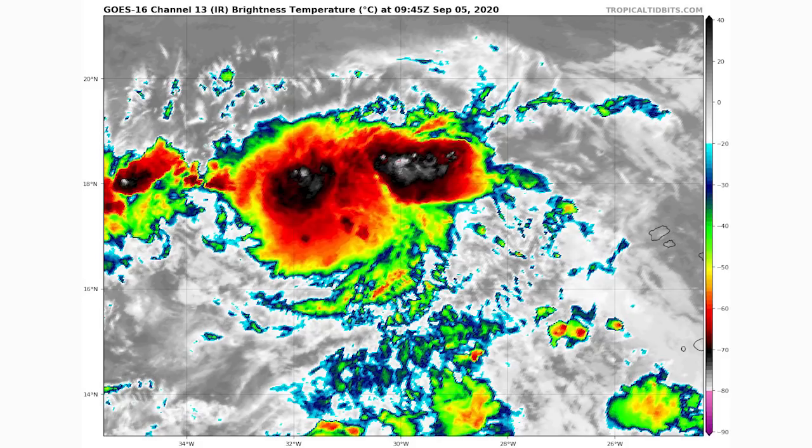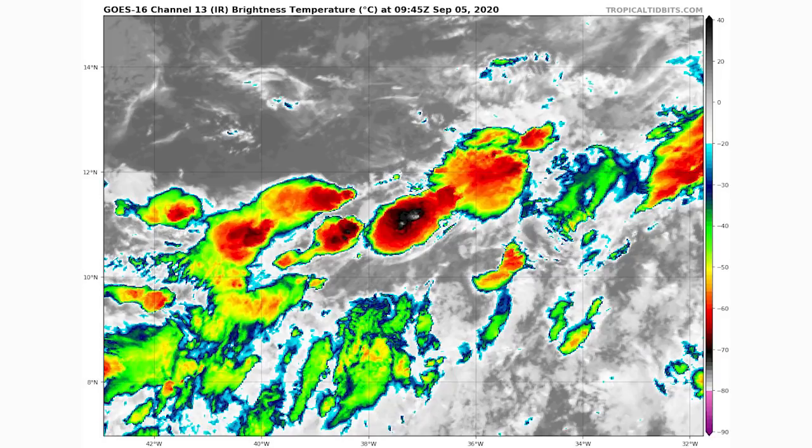We'll really talk about the intensity guidance, how strong that one really could get, but for now, over the next 2 days, development seems to be pretty moderate. Now, let's take a look at 91L, which surprisingly became somehow an invest before 92L, even though 92L looks a lot better. And 91L, as you can see, looks like an area of scattered thunderstorms. So this is an example of one that's not looking quite as good.